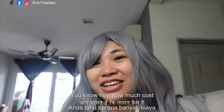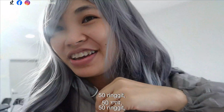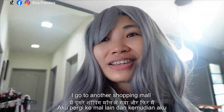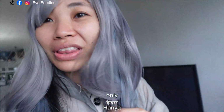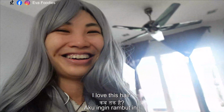You know how much it costs? On the Temu app, it's only around 50 ringgit for this hair. Because I went to another shopping mall and I saw that the cheapest price is 250 something. And this one, only 50 ringgit. Wow, it's cute though. I love this hair.